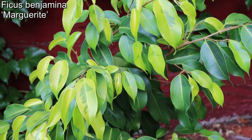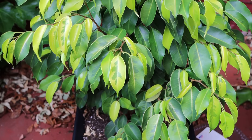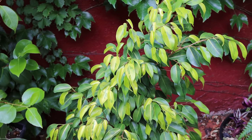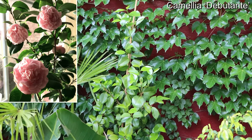There we have some variegation. The new leaves are lighter and then they fade pretty much completely to green, so you can't really see it. So you have to have new growth on this all the time for it to actually look different from the unvariegated form. We mustn't forget about my camellia debutante.